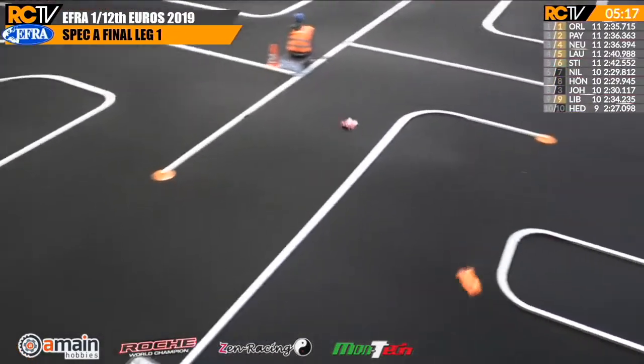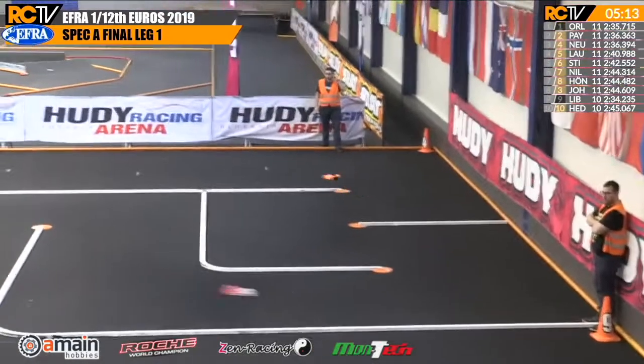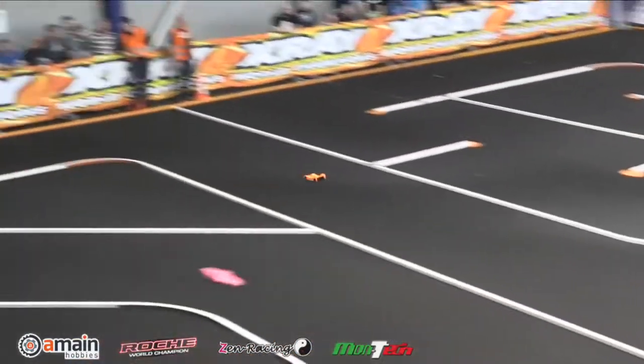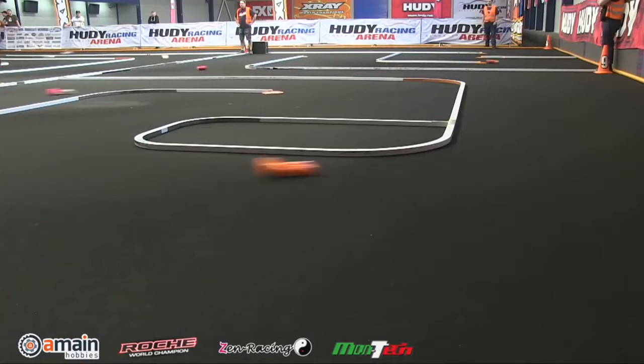Let's follow the orange car. The orange car is the leader, that is JORN NEUMANN. Second place is now Ollie Payne. We have got in third place Alex Laurent. In third place, Michael Orlowski will drop down to fourth when they update on this time round.